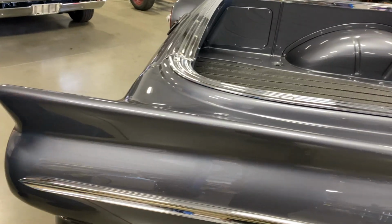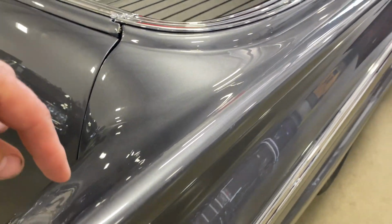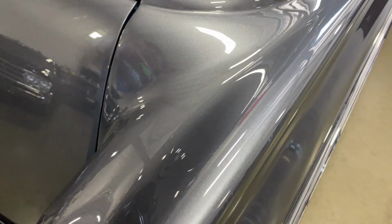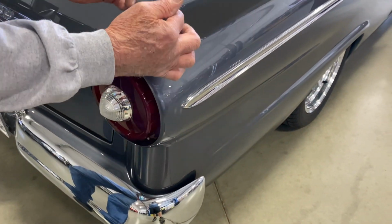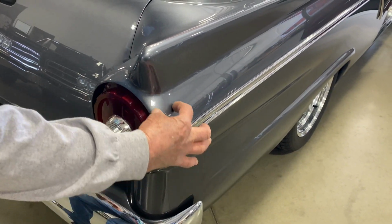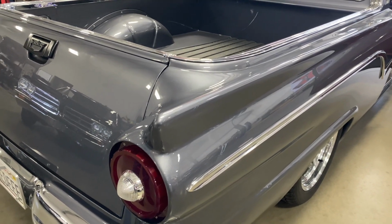Same thing, right? Yeah, we addressed this seam line as well. Did it go all the way through here? It was a complete piece that bolted on. Okay. So we got rid of that piece that was here. Yeah, you'd never know that. Nobody notices that but us. It's the little things.